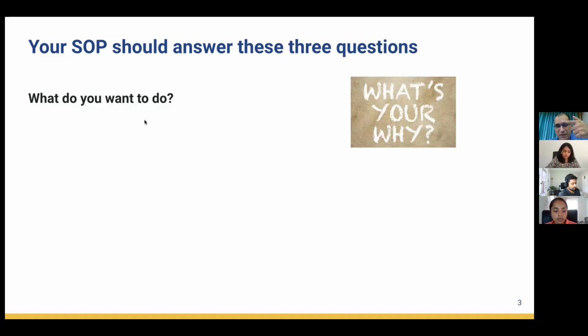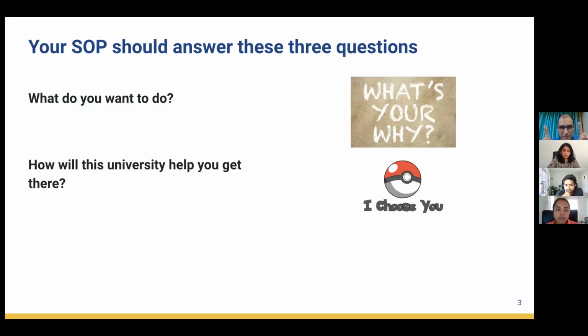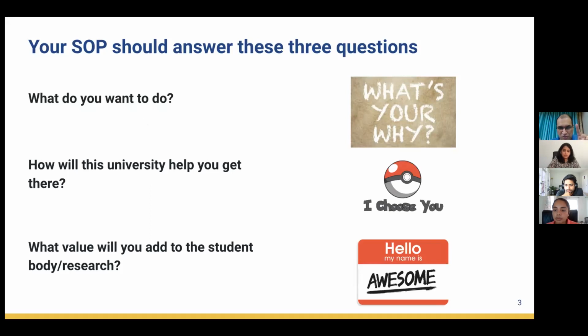Where do you want to go? Why do you want to go there? What prevents you from going there? Where are you now? What's keeping you from going there? And how will this university help you get to your goal? Now, if you can prove that your goal and the university's goal are in synergy, you have won. That's it. You prove that where you want to go, you can partner with the university to go there. In doing so, you can give something to the university.